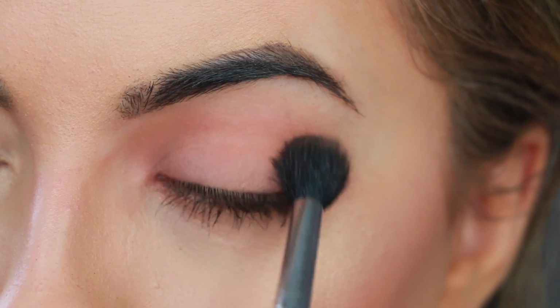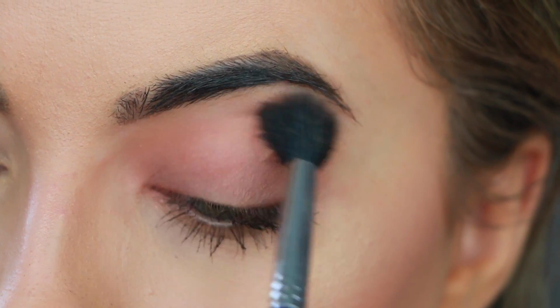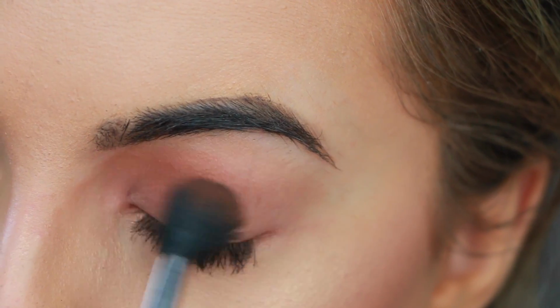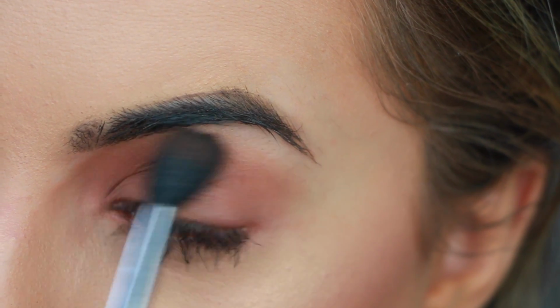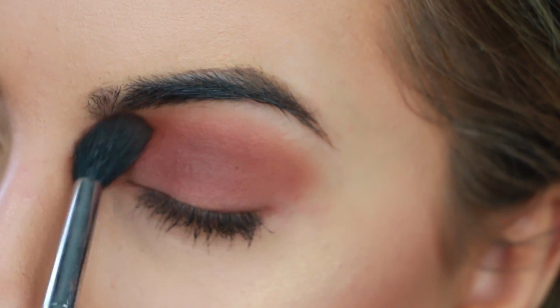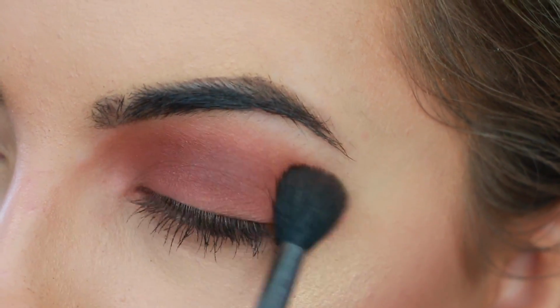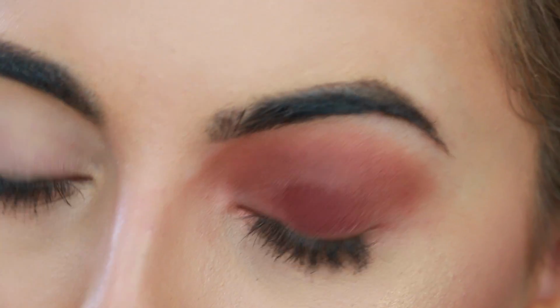For the last look, I'm going to go ahead and use a nice big blending brush again to just blend out the entire eyelid. I'm using the color Dusty Rose and a little bit of Rustic to just blend it out, and I actually added a little bit of Sienna too. I'm all over the place, but I'm using a big buffer brush, which is the E50, and then I'm going to go in and use Mulberry all over the lid.